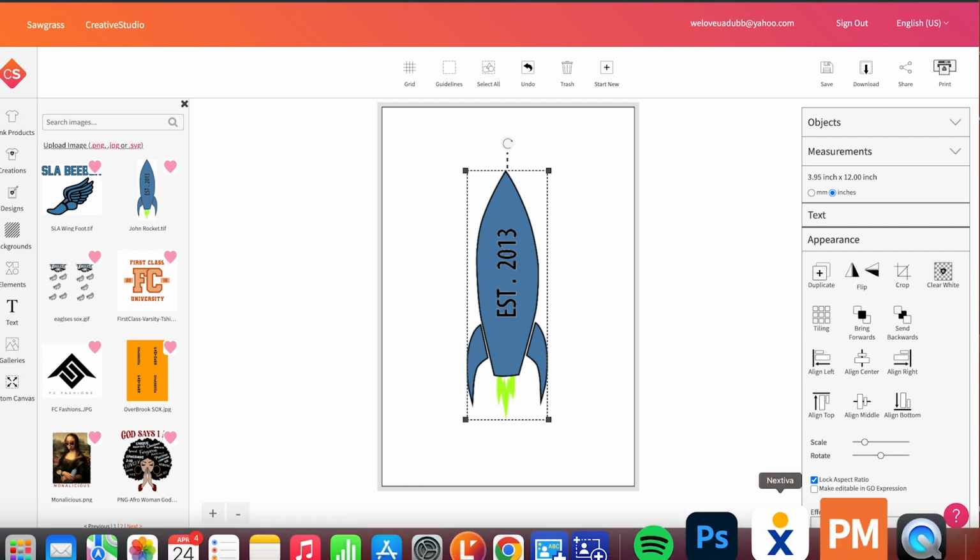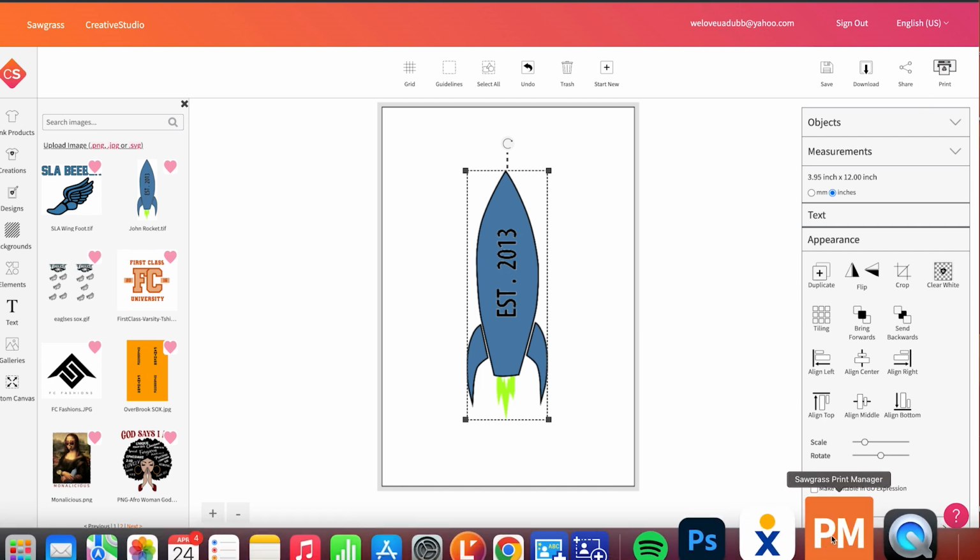Before you press print, you want to make sure you've launched Print Manager. Anytime you're going to use your Sawgrass SG500 or SG1000, make sure you've already connected to Wi-Fi, your network in the area that you're working in. I have a video that shows you how to do that. If you want to see that video, click this card right here above. After you've connected it to your Wi-Fi in the room that your computer is connected to, you can go ahead and send it wirelessly.